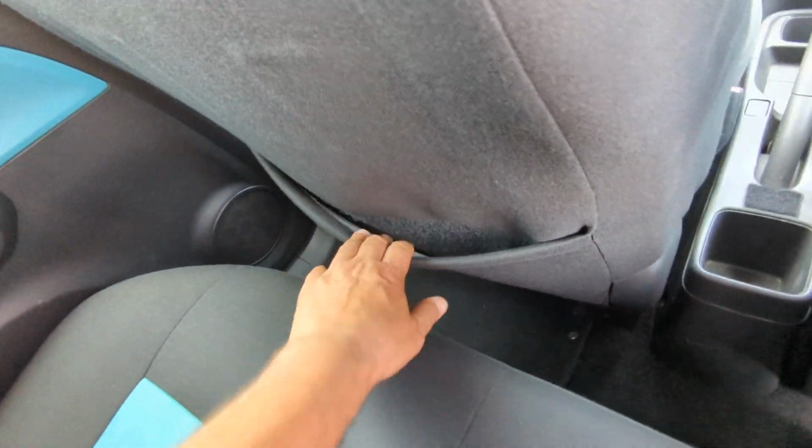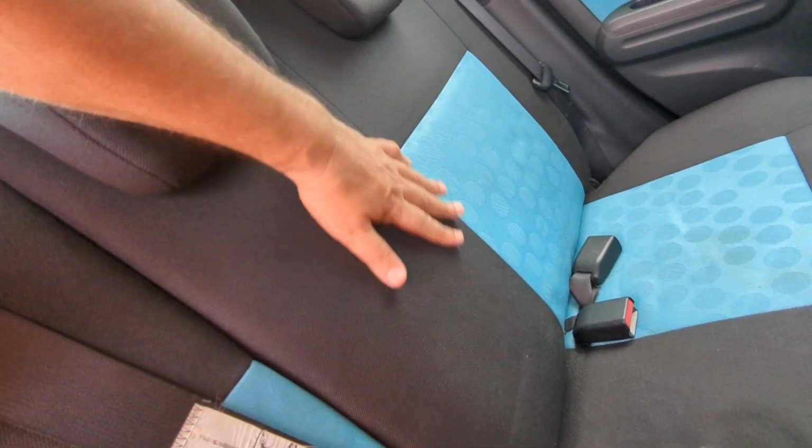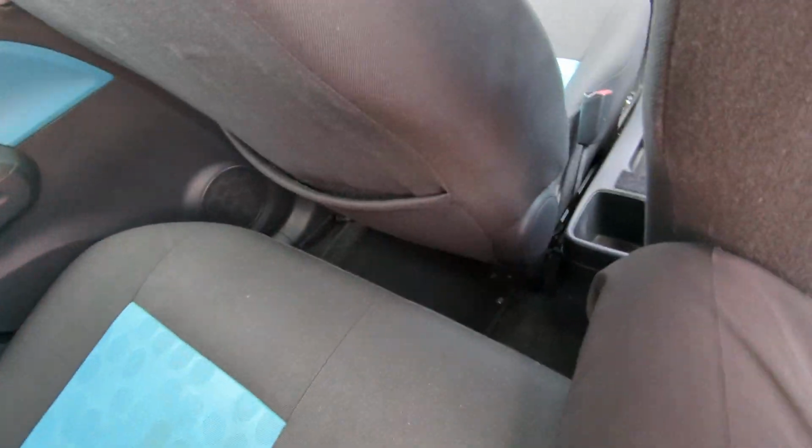As always, be careful what you put in there. You don't want to rip it. And then nothing as far as storage on the door panels. And then no center console or armrest back here. All right, let's go to the back.